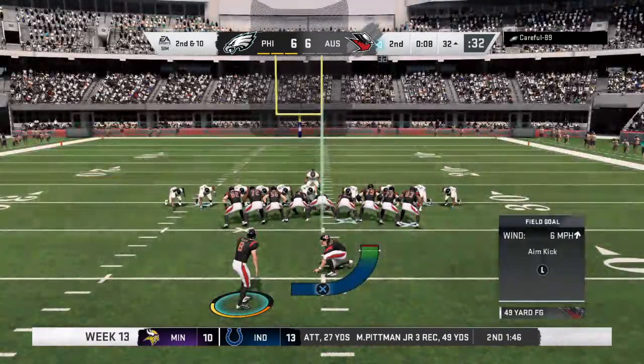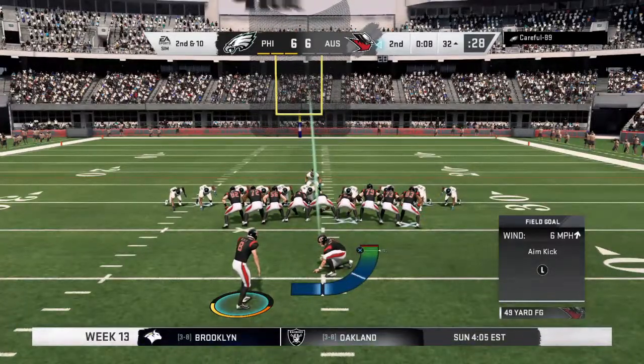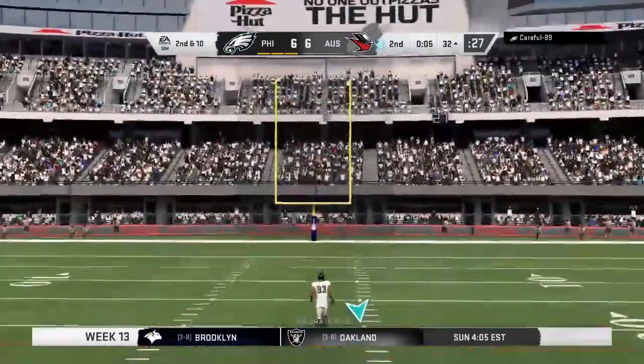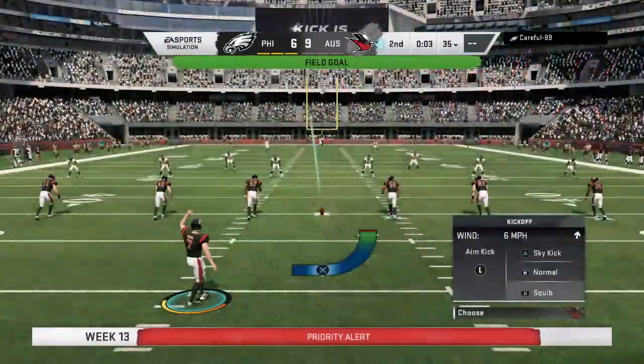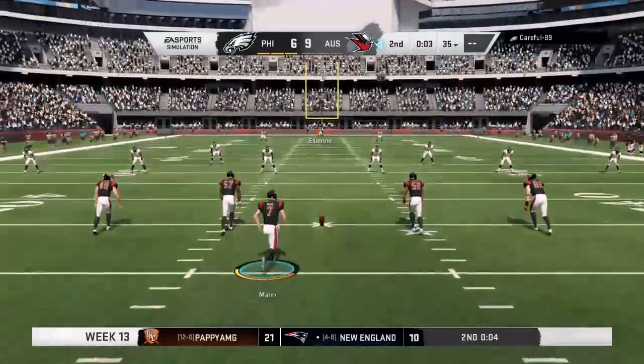So on 2nd down, the field goal unit is on here as they try to get 3 before half. This is a 49-yard attempt, right hash. And his kick is absolutely perfect. So a big play before the end of the half to get him into this spot, and they cash in with 3. How about the 1-2 to the solar plexus on that one?